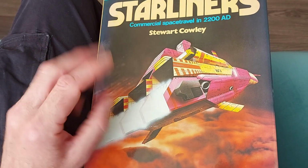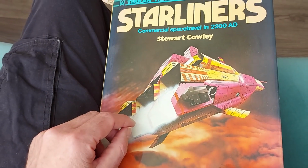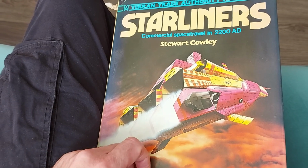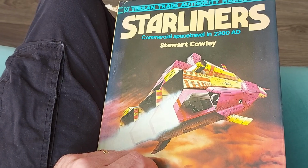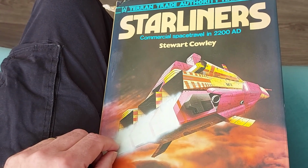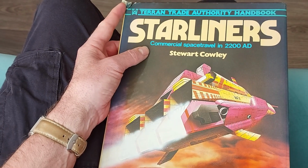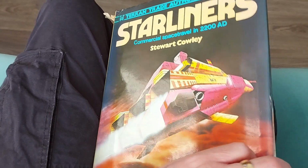if I need a fix of Peter Elson or Chris Foss, I tend to go to the first two books. So I haven't looked at this one for a very long time. So let's go through it. I'm hoping for some really decent Peter Elson artwork to cap off this little mini run I've done on the books. I've had this since back then. This one's a little bit battered for some reason.